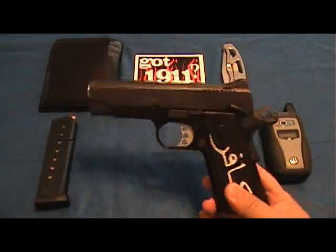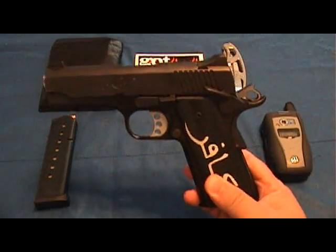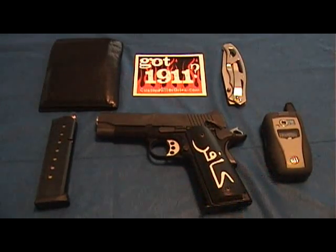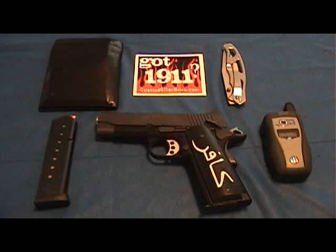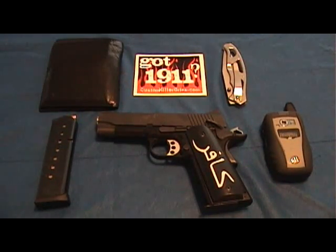So, why carry it cocked and locked? Simply put, this weapon is designed to be carried cocked and locked. And the reason I do that is not just because it's cool or something, but if I'm in a situation where I have to draw my weapon for possible use in a self-defensive situation, the chances of me having time to actually draw, rack the slide, and acquire target is pretty low, I think.